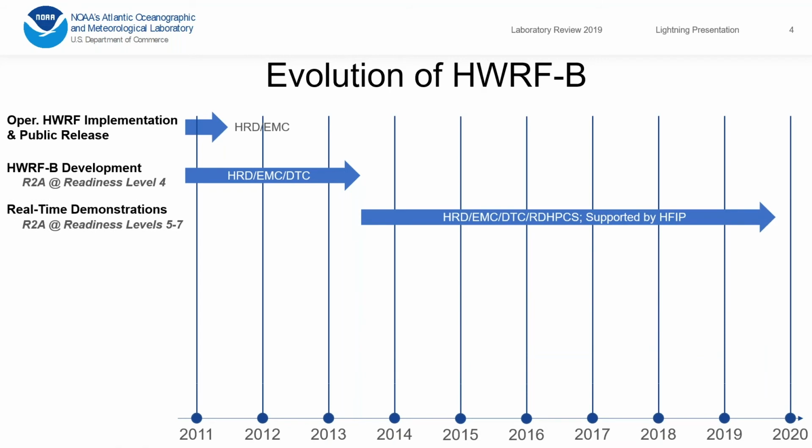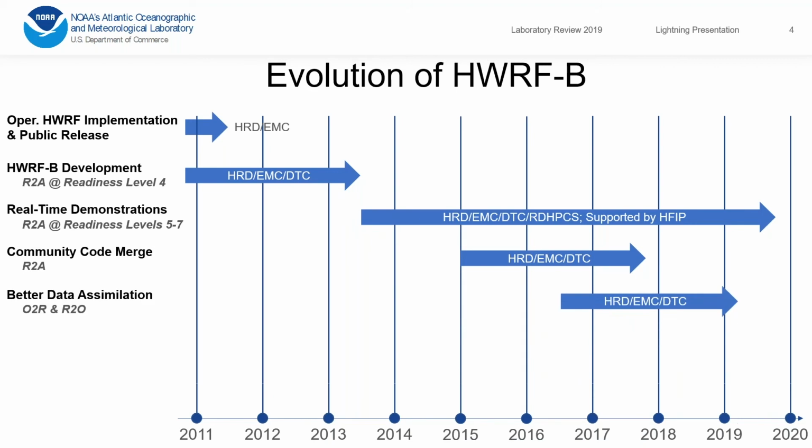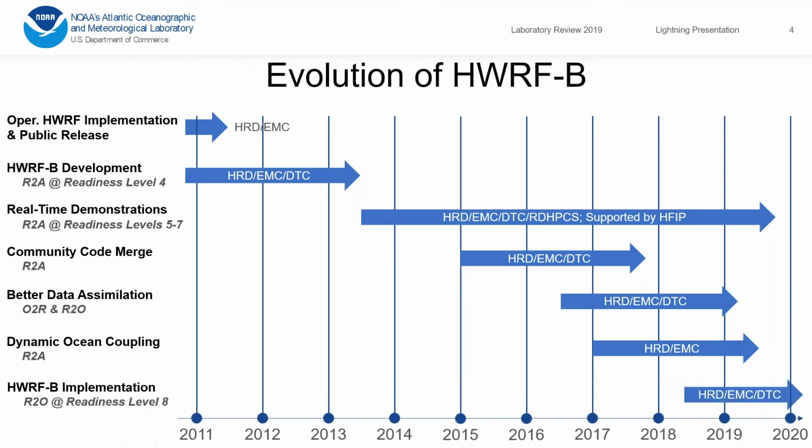For the last several years, since 2013, we've run HWRF-B as a real-time demonstration project where it's progressed from readiness level 5 to 7. Thanks to HFIP for that. We've also merged the community code. We've improved the data assimilation, and we've added dynamic ocean coupling to multiple storms. And currently we're working with EMC and DTC, among others, for an operational transition, an actual R2O project. This model is now sitting at readiness level 8. It ran as a proof of concept on the operational machine this year.